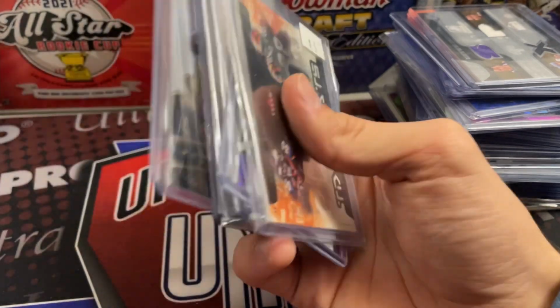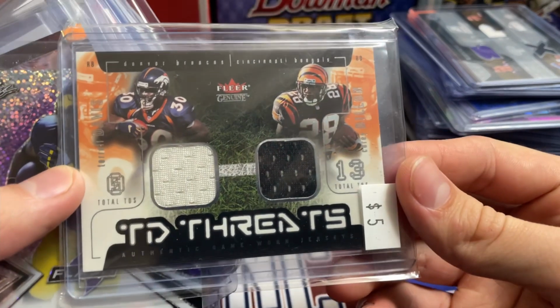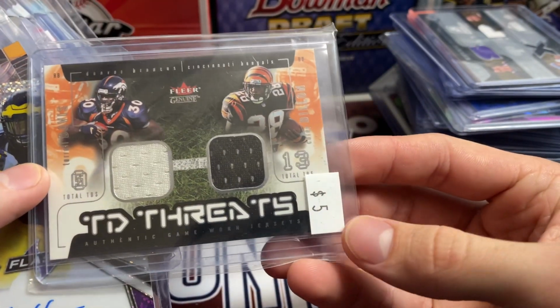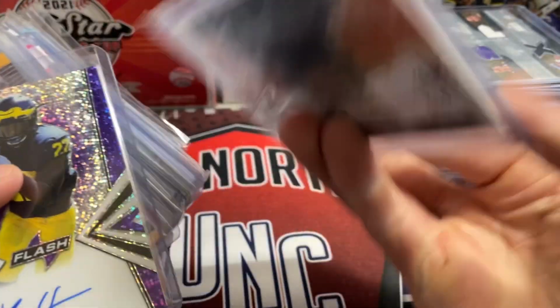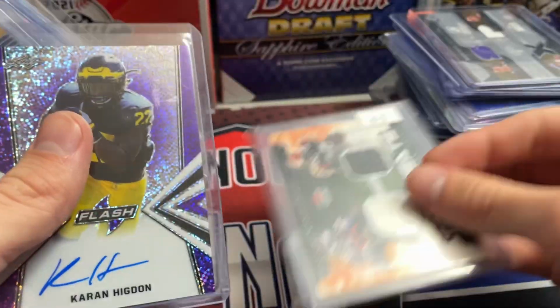Okay, I think it ends right here. All right. So we've got a Terrell Davis and, who is that? Corey Dillon, TD Threats. This is all in a bulk lot, but Terrell Davis is popular, so kind of cool for like $3 or whatever I paid for it.